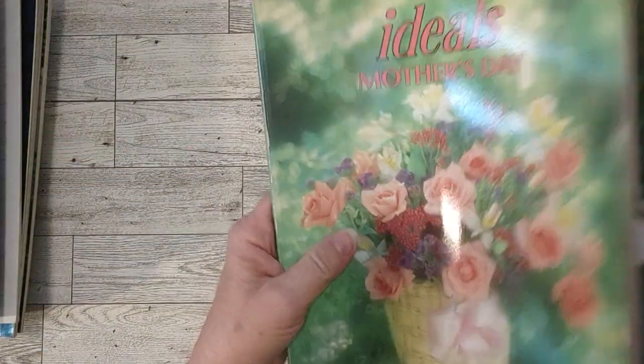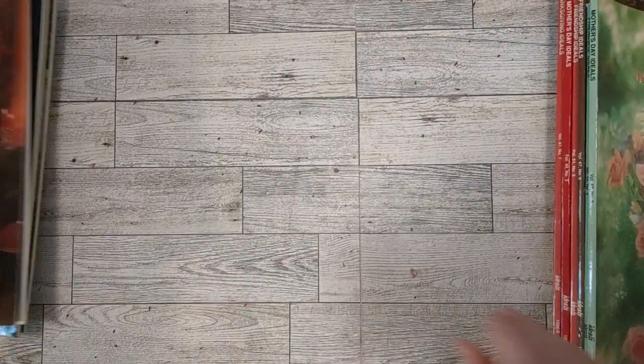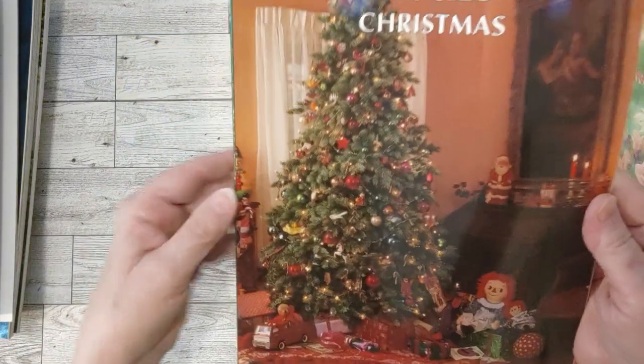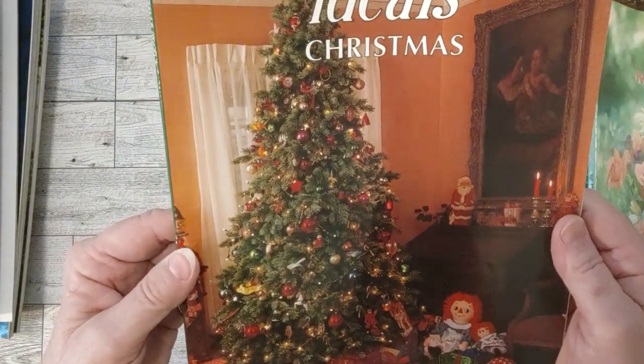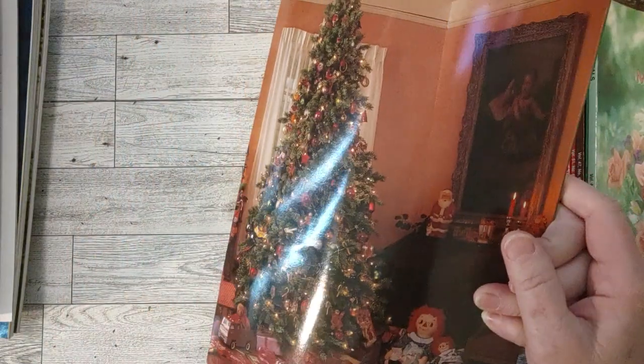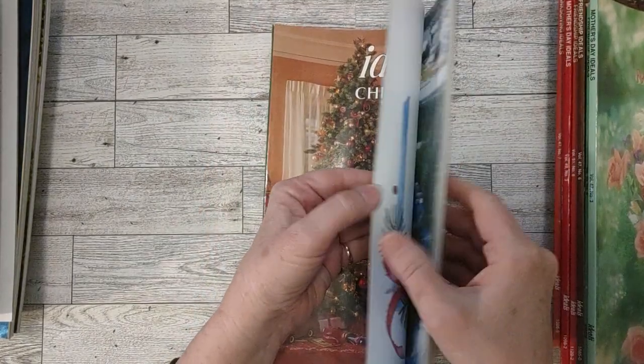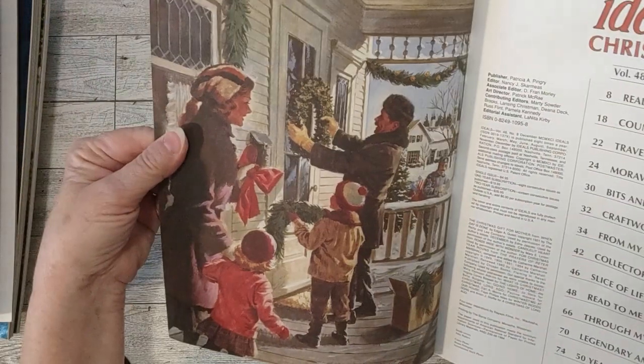So pretty. Mother's Day, Christmas. Ooh, raggedy hand. Raggedy Ann and... Oh, two Raggedy Anns there. I was going to say Andy, but it was just two Raggedy Anns. Doesn't look like Andy. Let's see what the inside of this one looks like. Ooh. Oh, pretty. Oh, I think I have this one. Or I had it. I think I made a journal.